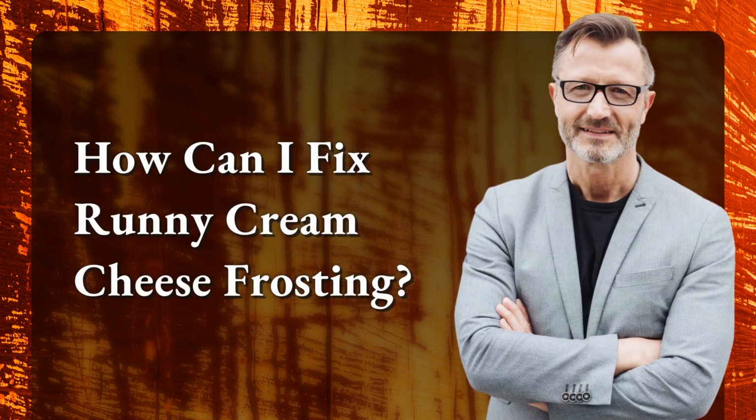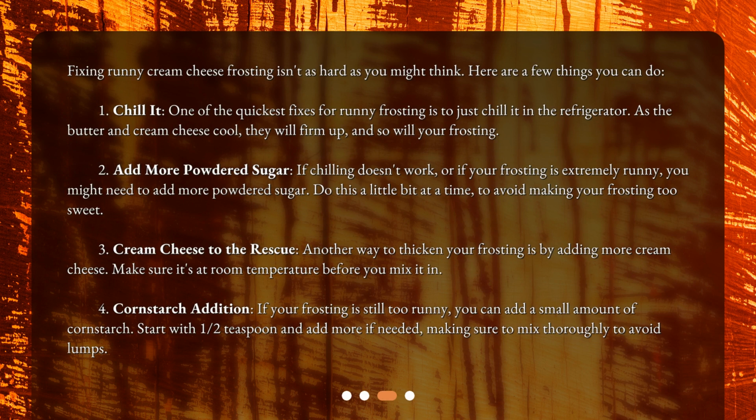How can I fix runny cream cheese frosting? Fixing runny cream cheese frosting isn't as hard as you might think. Here are a few things you can do. 1. Chill it. One of the quickest fixes for runny frosting is to just chill it in the refrigerator. As the butter and cream cheese cool, they will firm up, and so will your frosting.